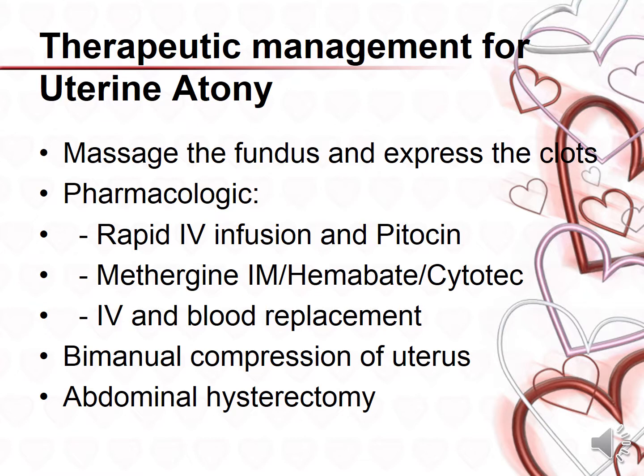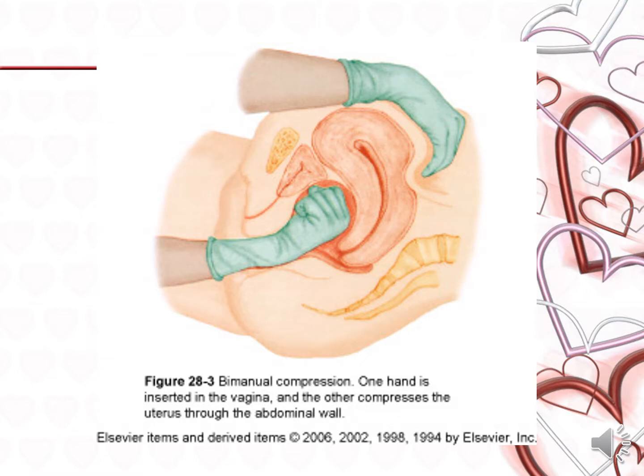Continuing to massage a fundus that is not clamping down is not the answer. We cannot continue to massage a boggy fundus. When massage doesn't firm it up, then something else has to be done, because if you keep going over and over again, it is not going to firm up without further treatment. This is a picture of a bimanual compression.